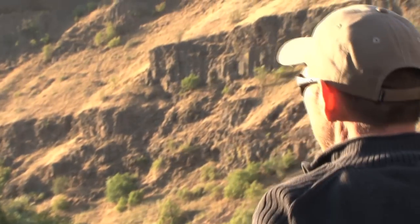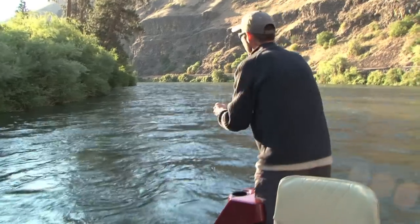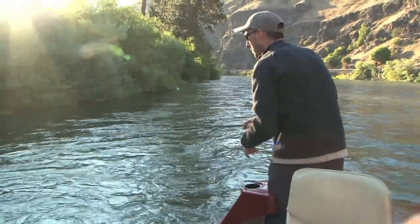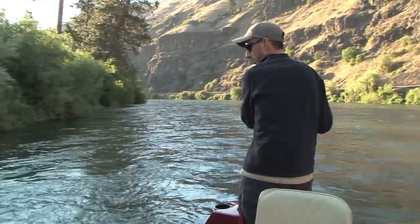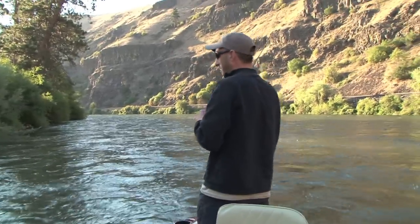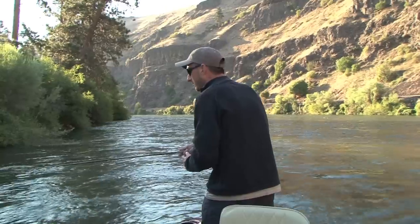Get him. Oh, he left it there. Go ahead. No. You did great. He actually came up, but he hit the fly as he was coming to it. Yeah. And made contact with the fly, and it actually pushed it out of his mouth. Wow. Little guy there. Okay, head downstream. They're still biting right in here.